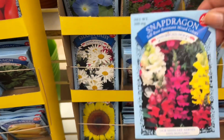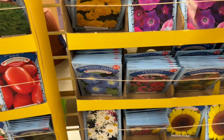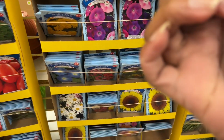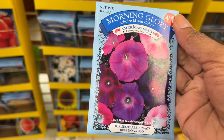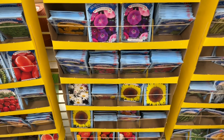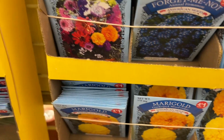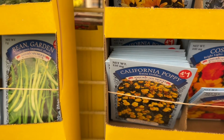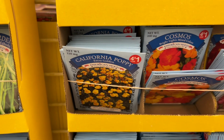Yeah, here's the snapdragon. But they get really tall. Now that morning glory, I've never grown morning glory before. They have to have a trellis because that's like a vine. Seed toxic to animals and humans if ingested. Morning glory. I don't ever grow poppies because I've tried and they've never worked for me, so I'm not gonna worry about trying to grow poppies here in the South, in Arkansas, Zone 8B.